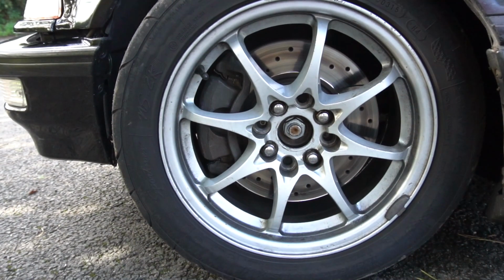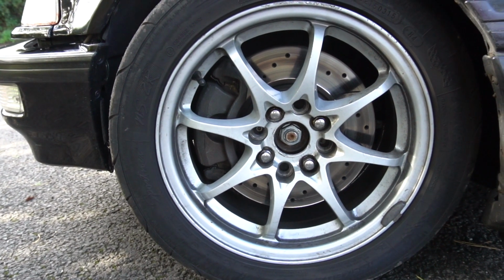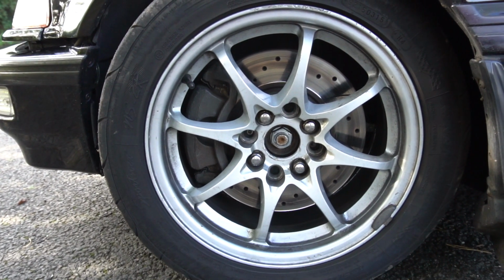What sort of tyres and brake setup have you got running on this? Okay, so brakes, because this is an IVT chassis, the one that comes originally with the B-Series, a B16 A1. This comes with 262 discs on the front. I've gone for bigger 282mm discs. Yes, and they're MGZR discs.